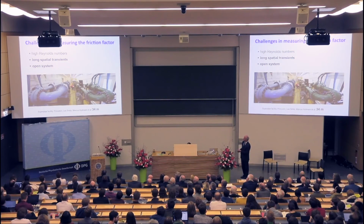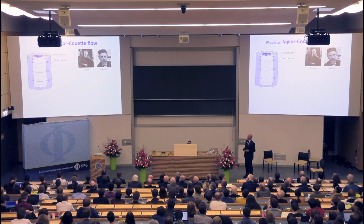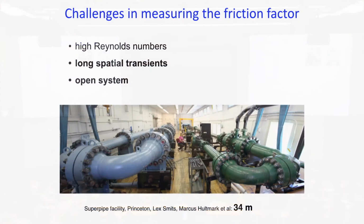Here I show you pipe flow from Princeton. It's a huge controlled experiment, 34 meters in extension. Well, they can do this in the US, but in Europe we are on a small scale. We have to be smart, and Taylor and Couette, in fact, rolled up the pipe flow. So it's less space, it's less power.